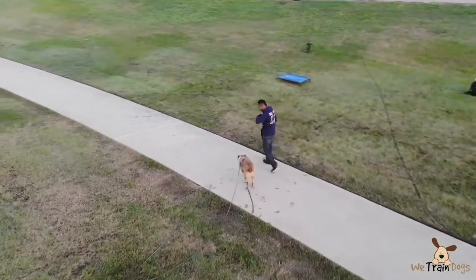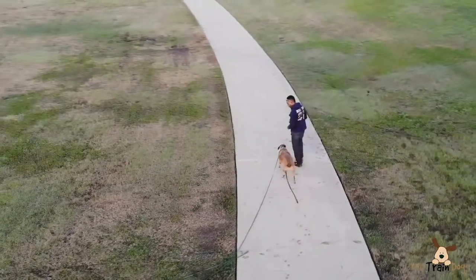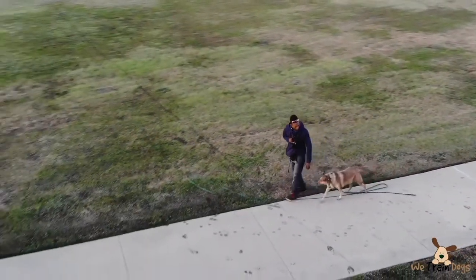So whenever you get to the park, you really want to look around and see if there are other people with the dog, or the dog's off leash. What kind of dogs are they? Are they in control? Are they not in control? These are factors that are really going to affect the handling.